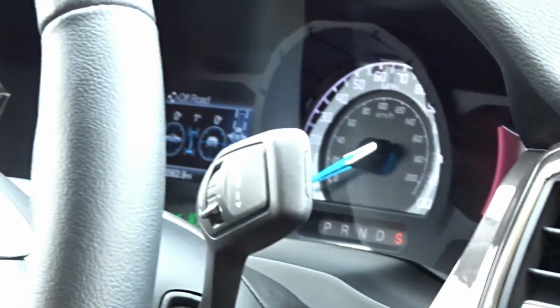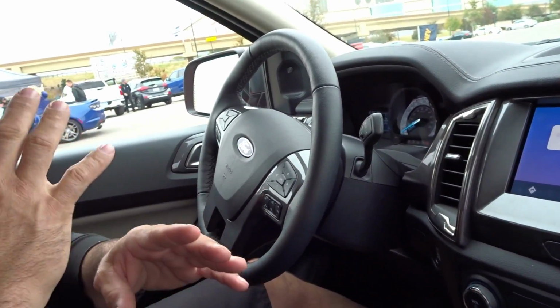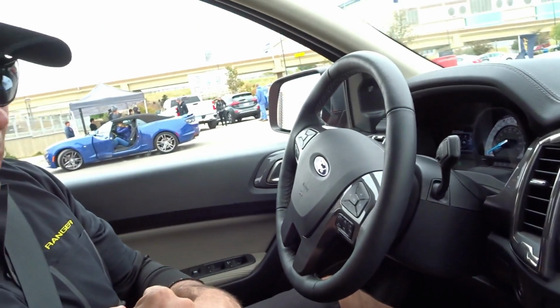Slip it down to the letter S. Now it's in a sport mode. You can take it out to a full red line shift, and then it'll keep your RPMs high, your gears low, keeps your turbo charged. So if you need to drive it like you stole it, it's going to run like a criminal. It's bad to the bone.